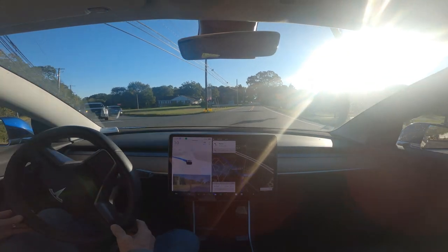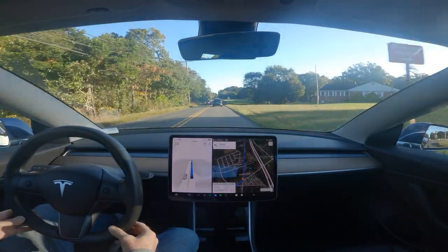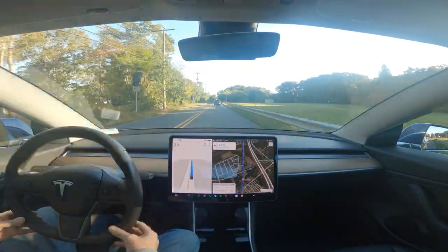Now, I don't know why it was slow there, and then it took off like heck, but there were no cars behind us, but that was a little unusual. 11.4.7.2, first drive.